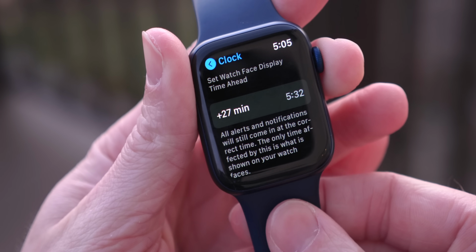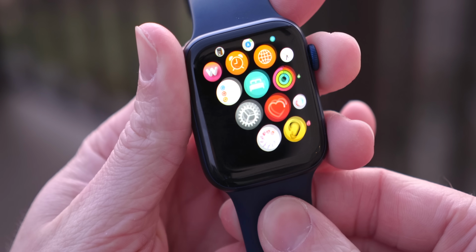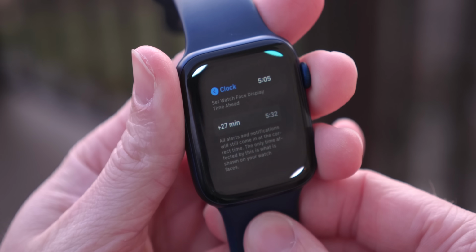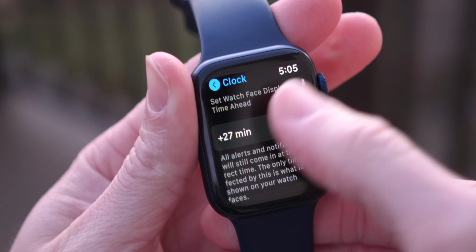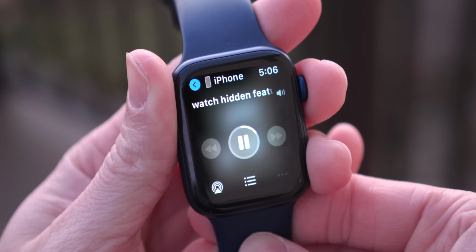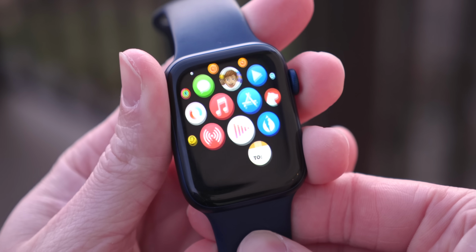Because although the Apple Watch is the most accurate timepiece in the entire world, according to Apple, you can offset the time to sort of trick yourself into thinking it's a different part of the day. Like you could do 5 minutes to offset the time, so it's 5 minutes in the future when you look at your wrist, 10 minutes, 15 minutes.